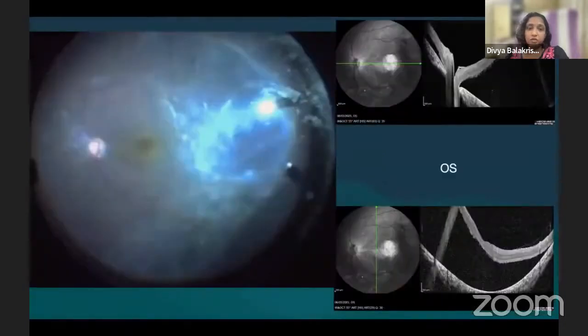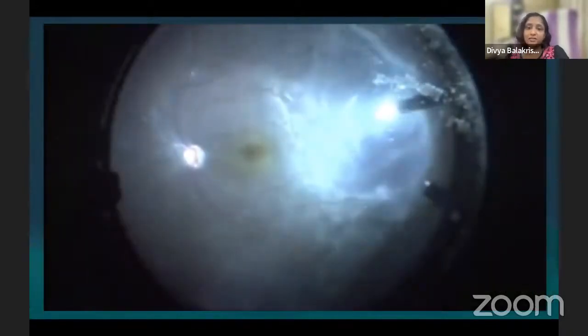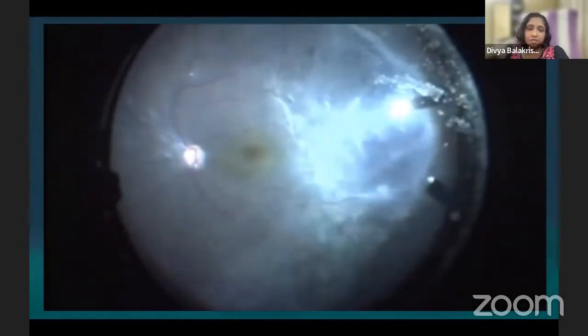This is the picture of the left eye, where you can see the RD involving almost all the quadrants except the supranasal. The OCT confirms the RD extending up to the fovea and nasally. Surprisingly, once the retina is detached, I did not find much of a schisis change in this retinal layer. So this is a video of the second child.